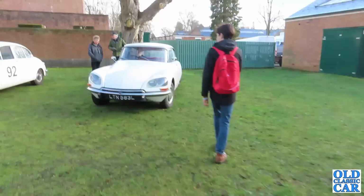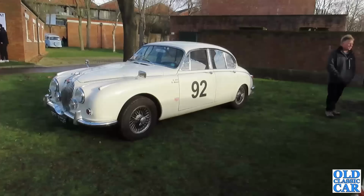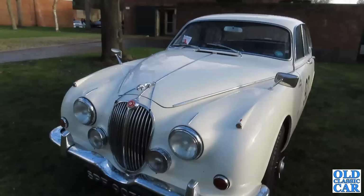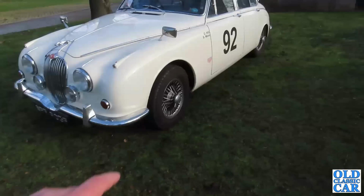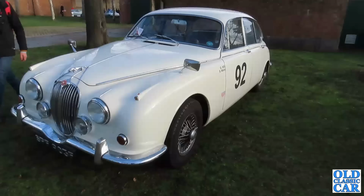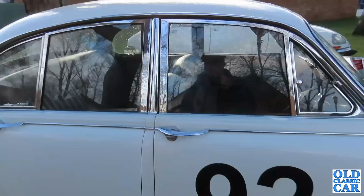Citroen DS, 1972 or early 73. Stirling Moss's name on the side of that. Graham Hill and Stirling Moss. The name's on the front wing of this Mark II. That's quite a late one. It's a 3.4. And technically, it's not a Mark II. This is the 340. So the slender front bumpers, F registrations are quite a late example. So these are slightly cheapened versions. Some people do actually prefer the slender front bumpers, a bit like an S-Type. And I think they usually had Ambla as opposed to leather trim.